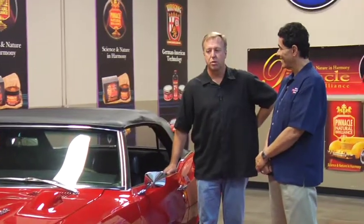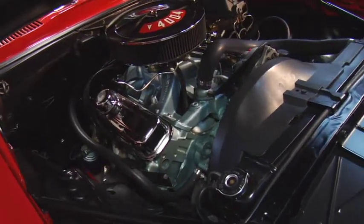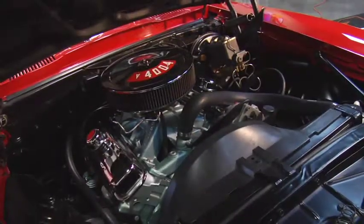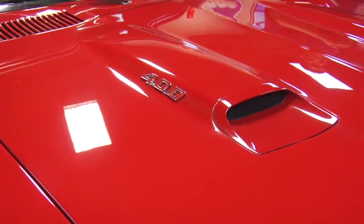You've played with the engine a little bit, haven't you? I did warm it over just a little bit. Well, tell us more. This is an 11-to-1 compression. It does run pump gas. Played with some different camshaft technology. I do use the stock Quadrajet carburetor, and it does run very well.